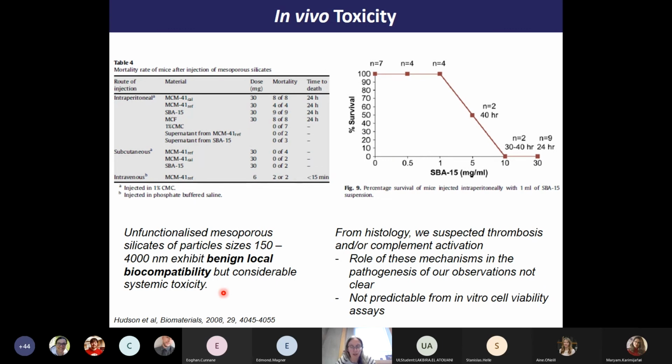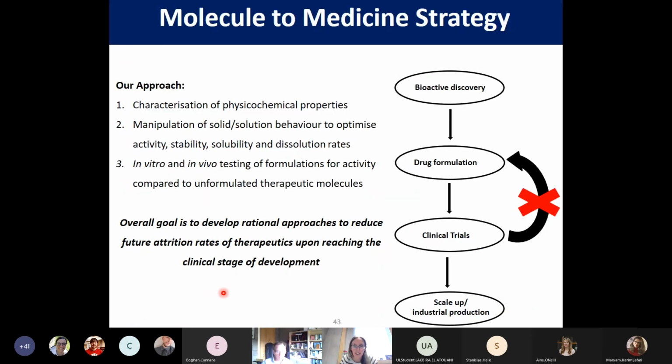And I suppose the point I want to make here, and this is my last slide, is that even 15 years ago, we didn't have access to the kits and the assays that allow us to detect the different cytokines that are upregulated or downregulated. And the ability we have now to do this helps us a lot in trying to determine if our pre-formulation strategy is going to be a valid one in the body. So that's basically it. Our overall goal is to develop rational approaches to reduce future attrition rates of therapeutics when you reach the clinical stage of development.